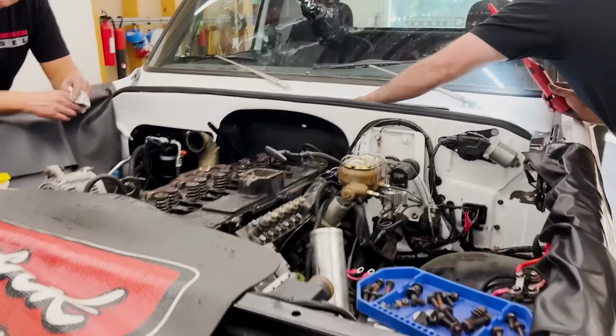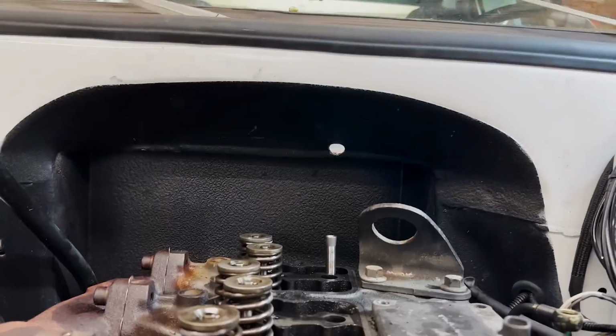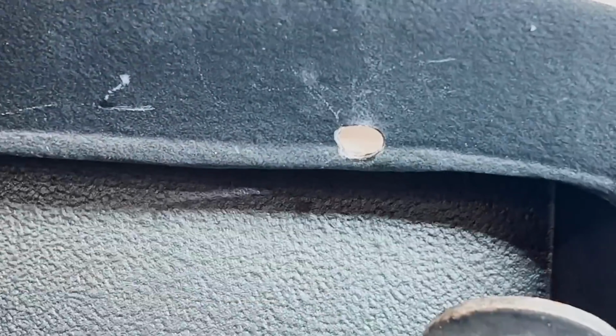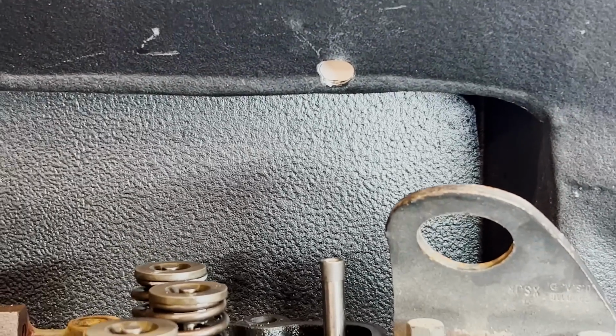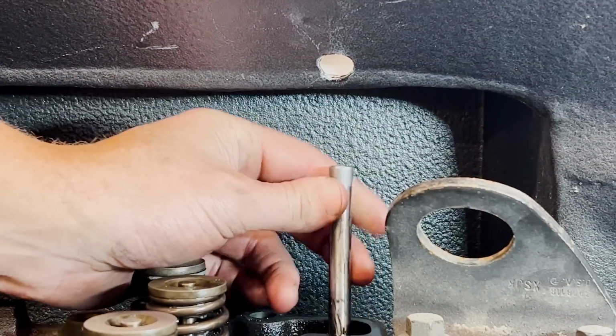We have done the unthinkable. We just added a factory Dodge service hole to the firewall of my Chevy just so we could get that push rod out. Is that light too hot? You want to do the honors? There we go. Come on, buddy.